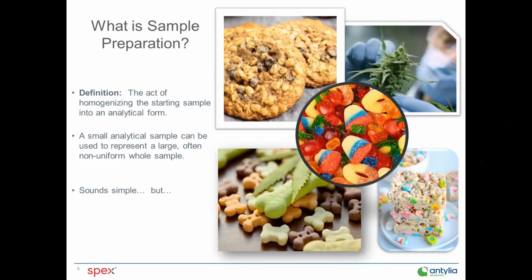Let's take a look at some of the examples that are pictured here. You've got your gummy candies that do not like to homogenize or undergo particle size reduction at ambient or room temperatures. The easiest way to do that is to freeze them and then pulverize them. Your oatmeal raisin cookie is made from at least 6 different types of ingredients. You've got the oats, you've got sugar, you've got flour, you have your raisins, and they're all different consistencies and they all grind differently.